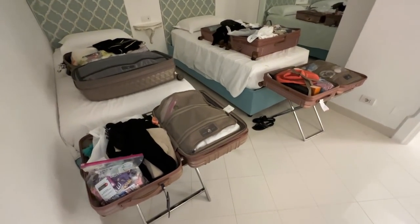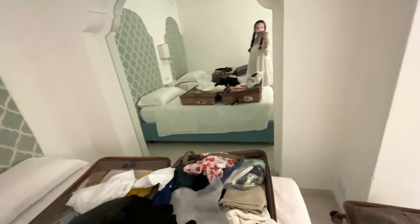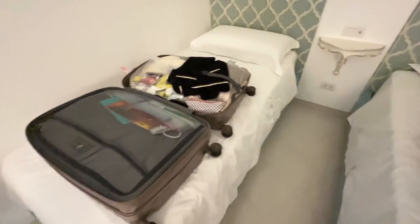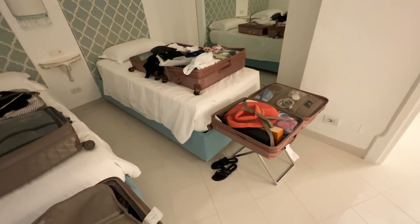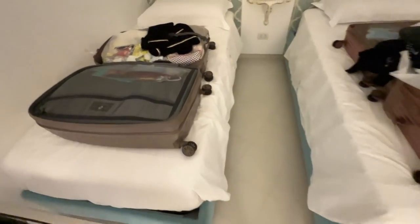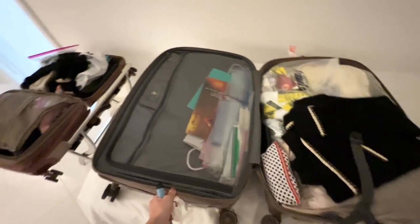This is how we've now made use of this room for our luggage, which was a mission because our luggage is very packed and I still have to get my shopping bags packed. So we did arrange for a duffel bag to be brought to the room since we clearly need the space. So I still have a lot of stuff I need to fit in here, so.